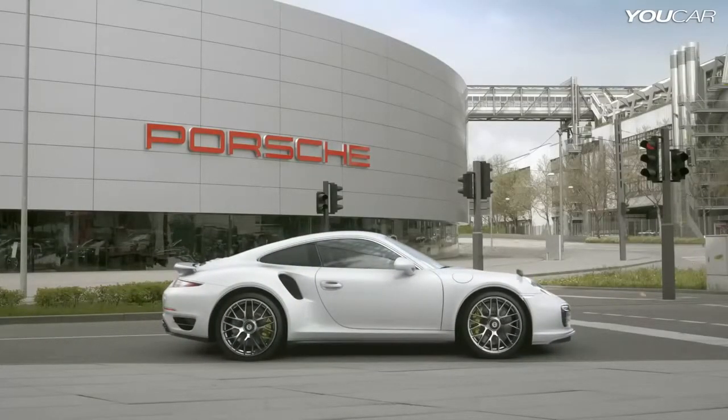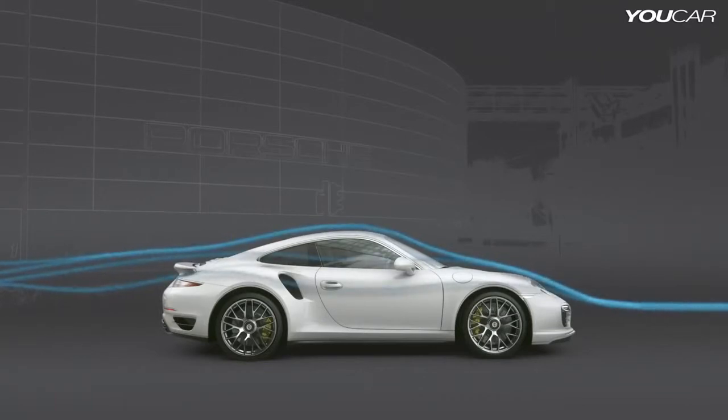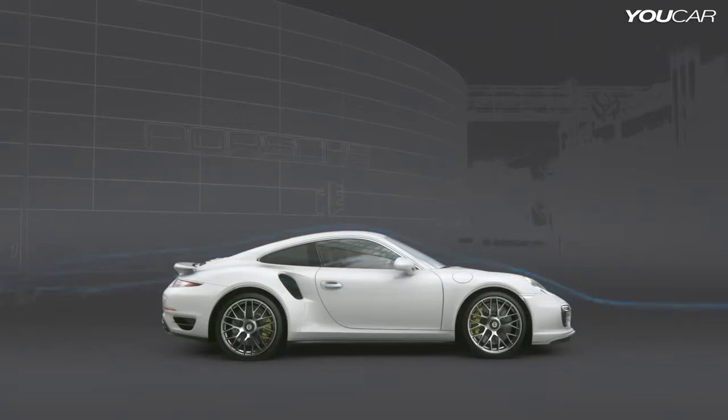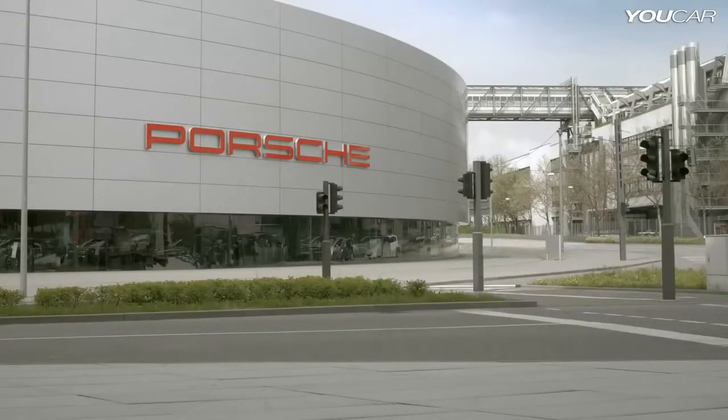Adaptive aerodynamics extends beyond the limits of any conventional sports car, even one with the airflow as well optimized as on a Porsche 911 Turbo. More than on any other vehicle, the aim was to make the range between efficiency and circuit performance as wide as possible. The 911 Turbo is able to repeatedly adapt its aerodynamic shape to the current situation and driver preference.